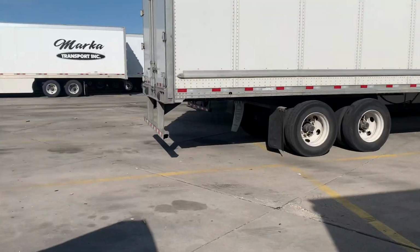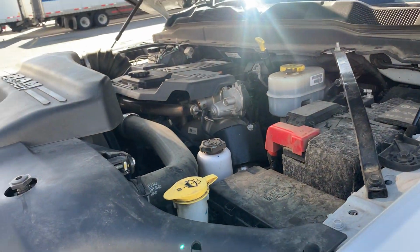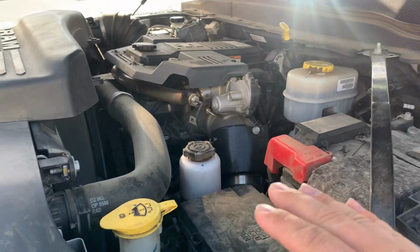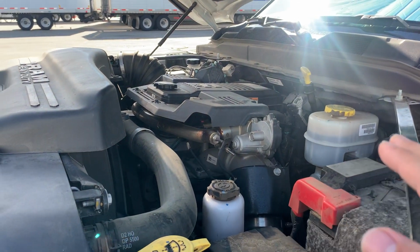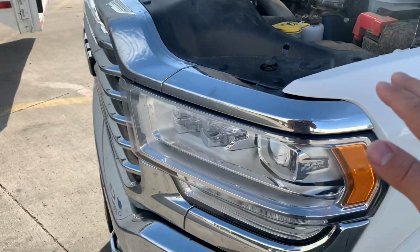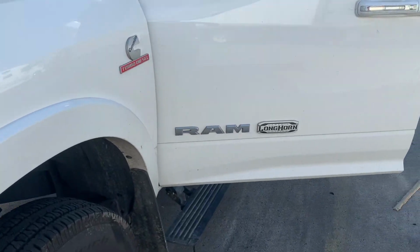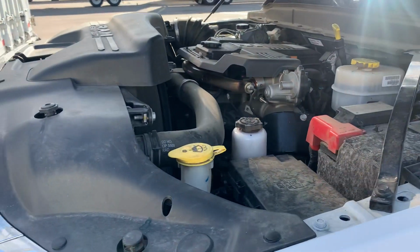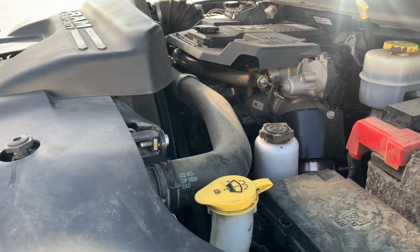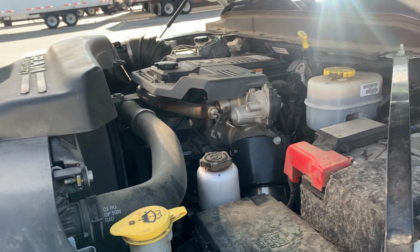Gotta love air brakes, always loud. So I just wanted to make a quick video about the CP4, but let me finish that first story. I got it all taken care of. Nothing had to be done to the motor. Nothing was loose. By the way, this truck is a 2019 Ram Longhorn, and I have 58,000 miles on it. I bought it last November, so it's been about 8 or 9 months, and I had this issue.